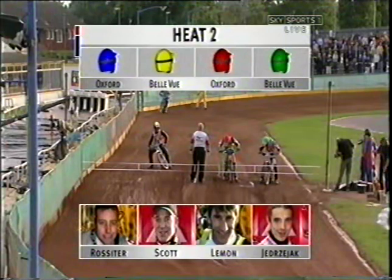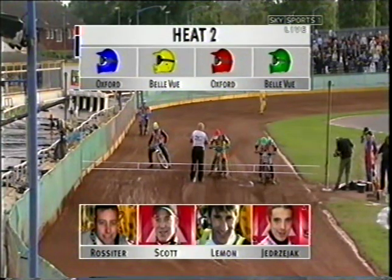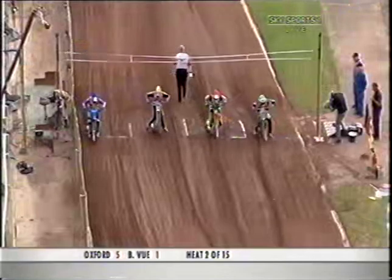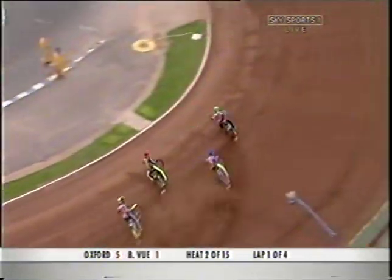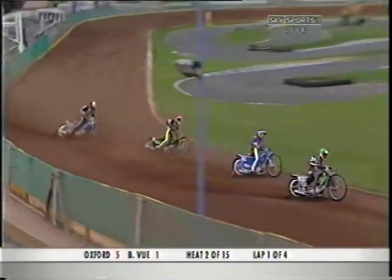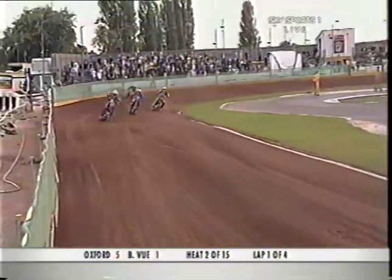Gate 2 for Oxford, Mark Lemon. Blair Scott it is for Belle Vue in the yellow helmet colours, going from gate 3 on the outside. The veteran, near veteran now, Alan Rossiter, runs a pub down in speed. Up by the tapes again, and certainly Alan Rossiter on the outside does get a good start, picks up grip and moves smartly into second place behind Thomas Yedrayak, the promising Pole. Rossiter in second place. Back in third place in red is Mark Lemon. Tailed off at the back is Blair Scott, who has work to do.